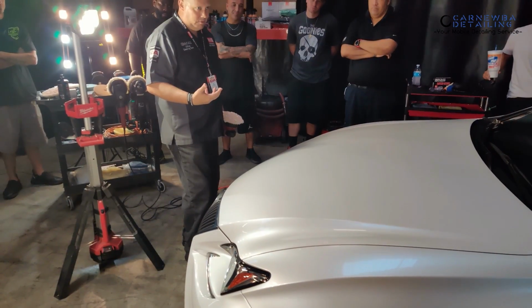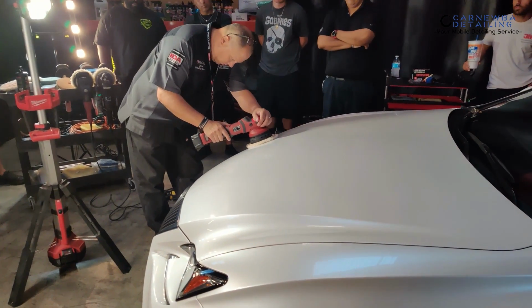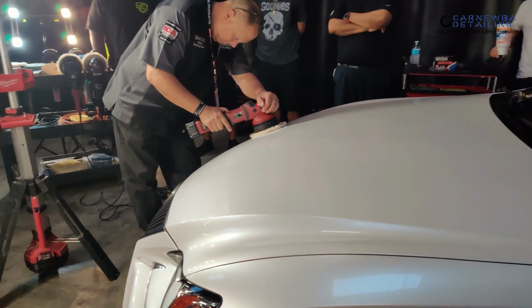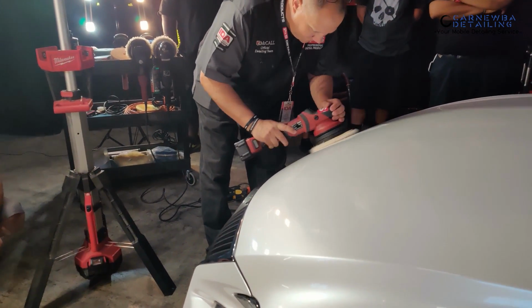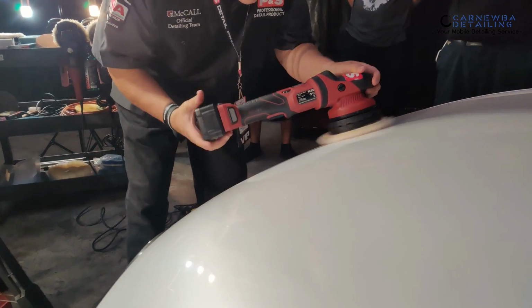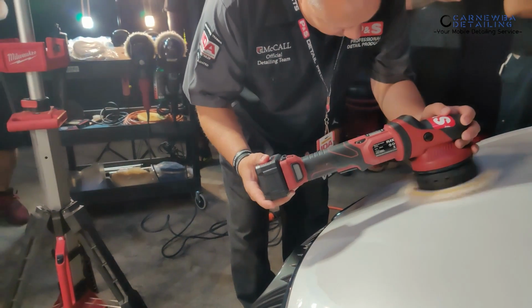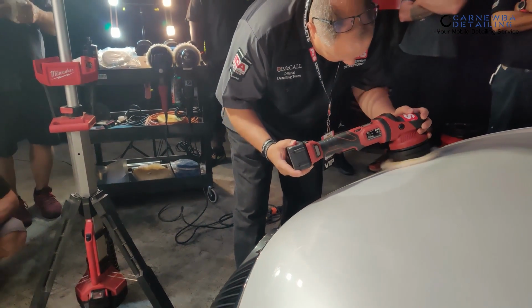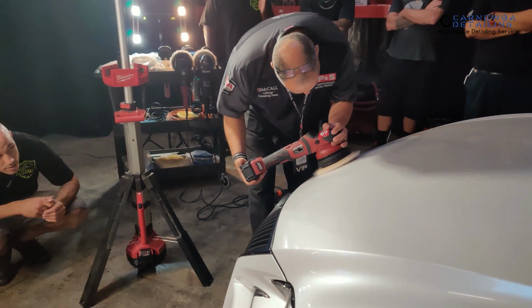So after inspecting the vehicle, Keith went ahead and stressed the importance of testing out your polish, compound, and machine combination. So basically your test panel. And we went over the fact that you need to test out multiple types of machines and tools to go ahead and tackle the job. It's not always your pad and polish combination that's going to make the difference, guys. Your throw, rotation, and speed can also make a big difference in your cutting ability and your finish as well.